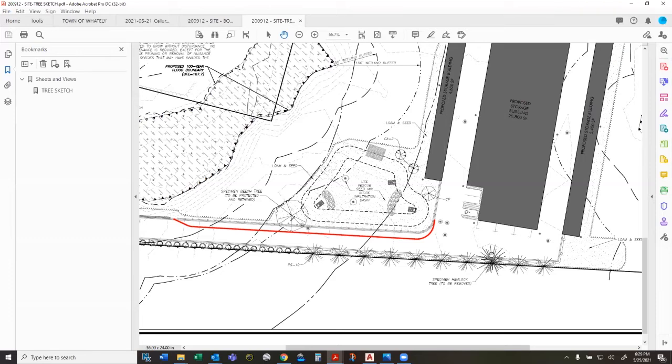Any further discussion on the motion on the table? Roll call vote. Don, yes. Brent? Yes. Judy? Yes. Tom? Yes. Sarah? Yes. I didn't hear that? Yes. Okay, the motion passes unanimously. So at this point, we're going to continue the hearing.